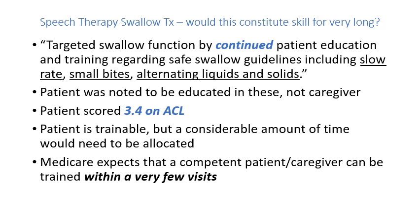And Medicare is going to expect that a person with intact cognition should learn this within a very few minutes. And in fact, most of your CPT codes and treatment that you do for training, Medicare will expect 2 to 4 visits total. So this is not going to constitute skill for a very long time. We'll expect this portion of the intervention at least to be done within a very brief time, turned over to a caregiver who then should be able to safely and effectively continue working with the patient on this.